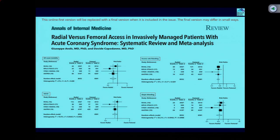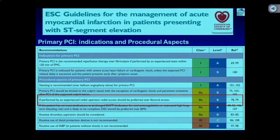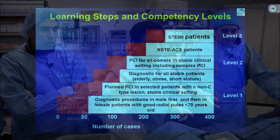The rest of the issues with the radiation I have emphasized. So this has made it to the guidelines. That's a 2A indication. Particularly in acute MI, in the European guideline, they make it the preferred approach, particularly in patients with primary PCI. With that note, I think they're ready to start, and I'll go to the second point later.